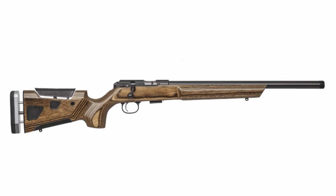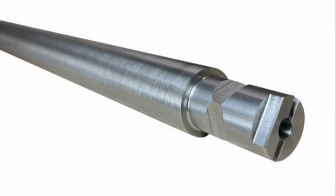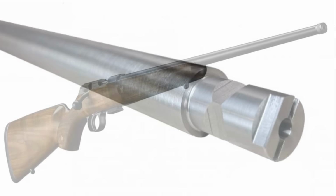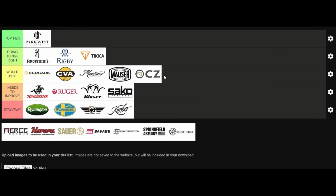But the bright spot for CZ is their 457 rimfire rifles. The CZ 457 is an excellent rimfire platform that's just super reliable and accurate. You can also swap barrels and cartridges in a few minutes. I just love it. And honestly, the 457 is saving CZ's ass right now. So as a company, I'm going to put CZ in the needs to improve category. They really need to bring back something like the old 550 again.